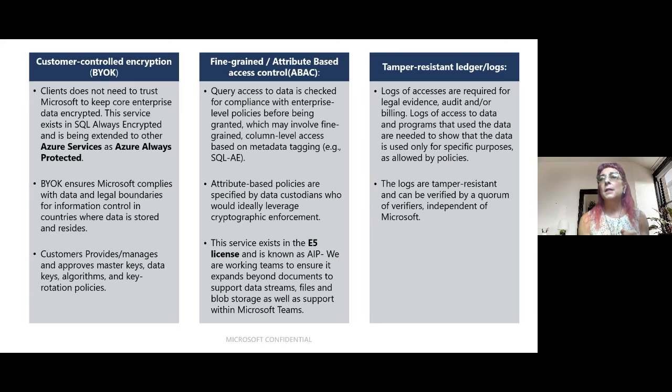Every person or entity that accesses that data, that data transfer, that data access, that data sharing is all logged, think of an accounting log, on this shared ledger. This ledger is immutable. It means once something is logged there, you cannot change it. Again, just like an accounting ledger, where if you put in a transaction, you can't go back and erase something. If you made a mistake, you have to go back and put another transaction to account for that mistake. And so we use this in the Azure Always Protected, and it's a key part of our security.